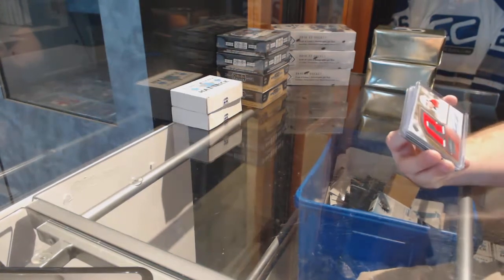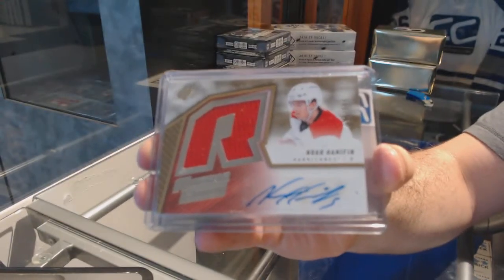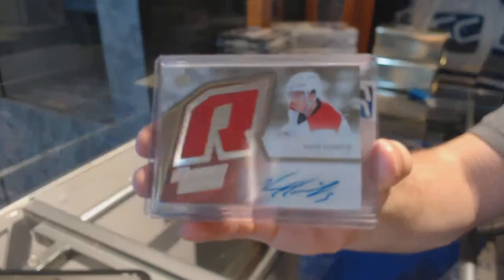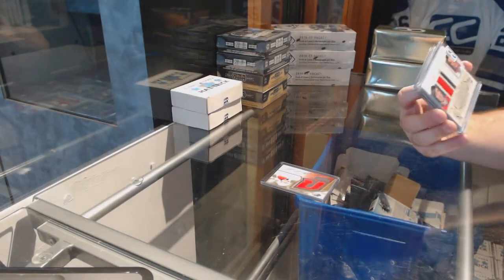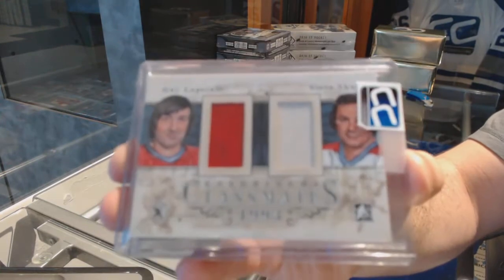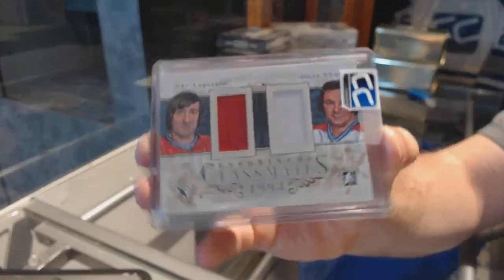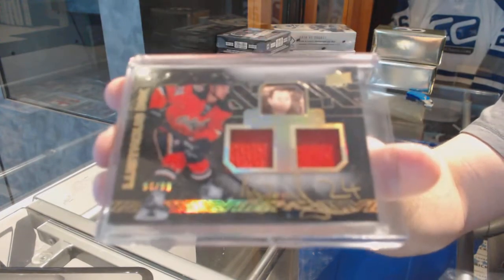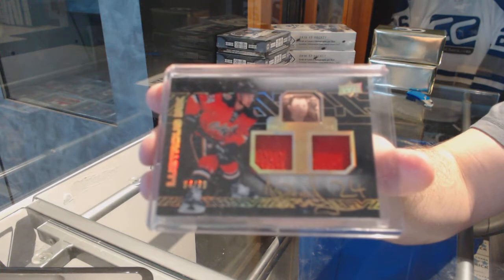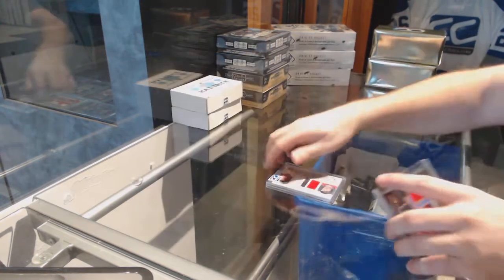Ooh, we have an SPx rookie jersey auto to 399, Noah Hanifin. Noah Hanifin rookie jersey auto from SPx. We have a Classmates dual jersey, number to 19, Steve Shutt and Guy Lapointe. Shutt and Lapointe. And we have a dual jersey auto Lustrous Ink, Dominik Hasek. Dual jersey auto, Jiri Hudler. There we go.